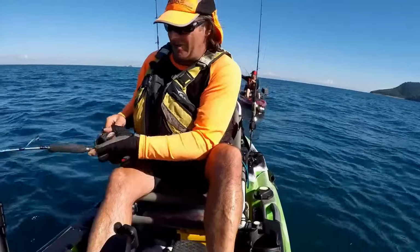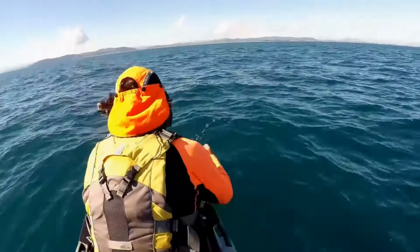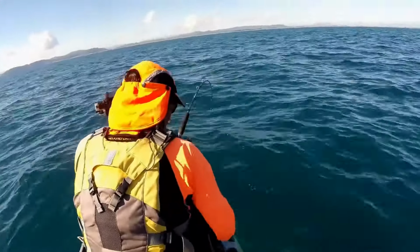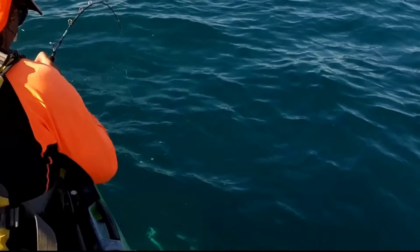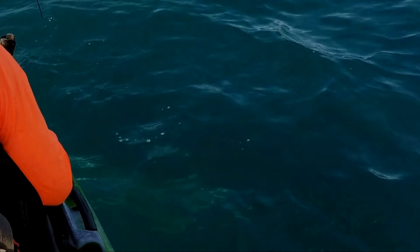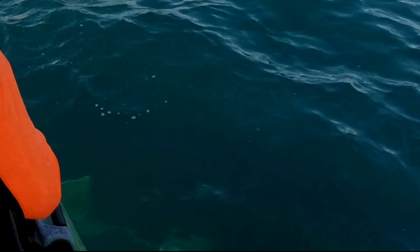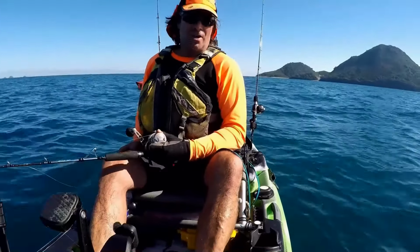The day started off with plenty of action. Plenty of kingies here. They're not huge ones, but good fun nonetheless. Oh, here's the bronzy. Oh no! Oh, that bronzy just dealt to me. I was pulling up that fish and the bronzy just took everything, including the kingfish. Oh, bugger. Yet the quest was far from over.